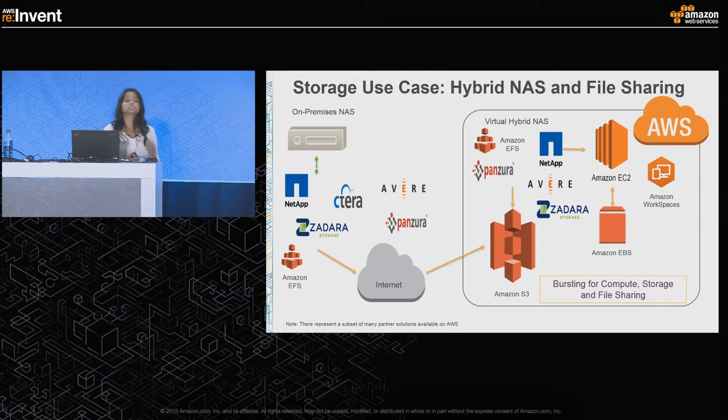If you have a traditional NAS environment, you may have storage filers from one or more vendors, have the capability to share and collaborate on data across multiple locations, have file locking capabilities, and a global namespace that ties all these locations together. Customers may want to replace this environment or extend it into AWS. One of the options today is customers can build their own NAS filers, or they can use one of these hybrid architecture solutions.